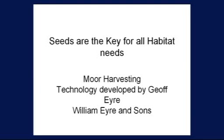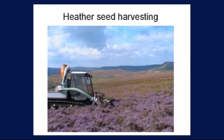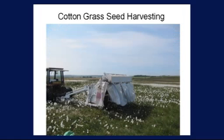Now, seeds are the key for all habitat needs, and this is seed harvesting technology developed by William Eyre and Sons, and this is just giving you a real look at the future before I deal with the basic principles of problems and what we need to start with. Heather seed harvesting: it's a tracked vehicle with a cutter bar, blowing the seeds through that cyclone. Cotton grass seed harvesting, one of the wonders of what we can now do with mechanisation.